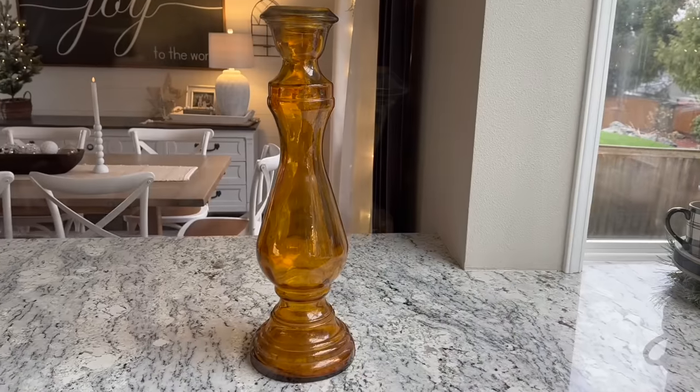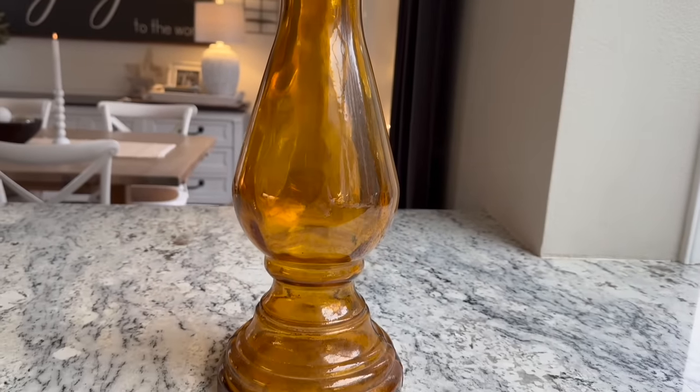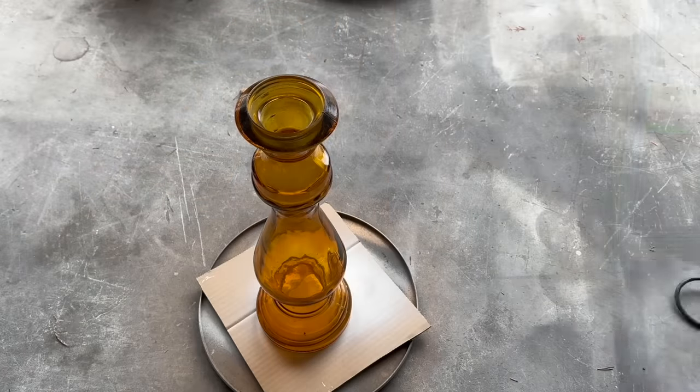My first find of the day was this glass vase. I loved the size and shape of this. The color was not really my style, so I'm gonna be switching up the look.